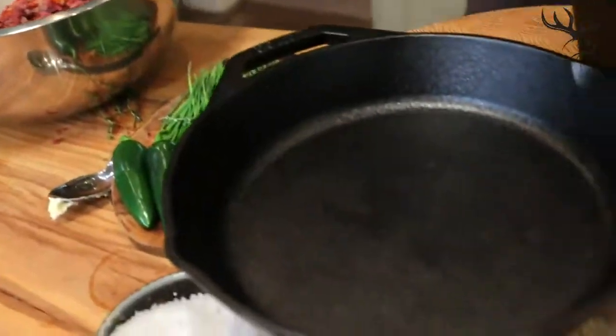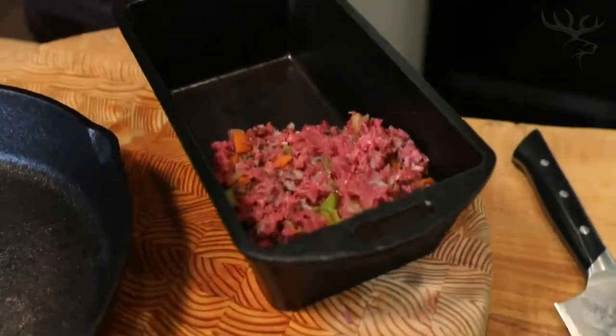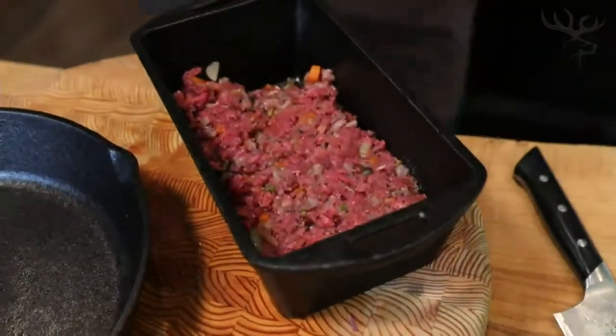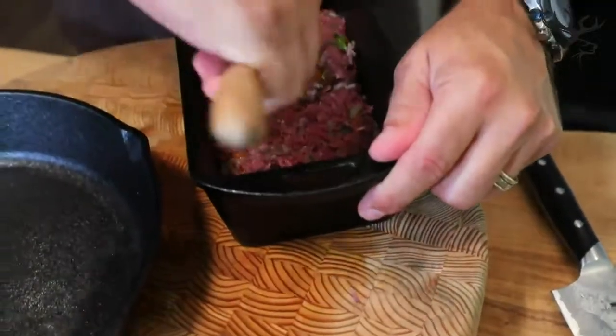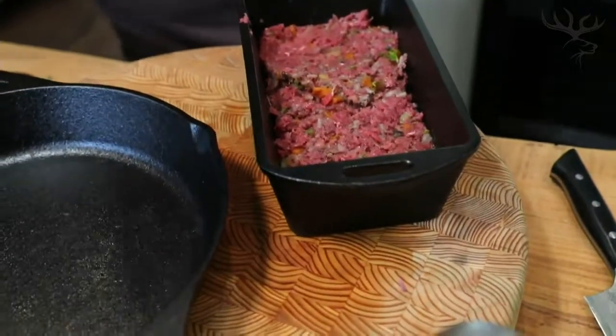So literally all we're going to do is we're just going to tuck this in. You all know this step. But I'm telling you right now, that color, that flavor, the rice and that beautiful carrots and celery and shallots, it's going to make a gorgeous, absolutely gorgeous meatloaf.